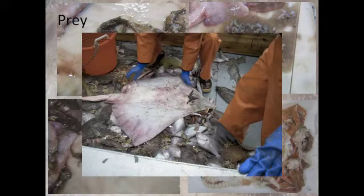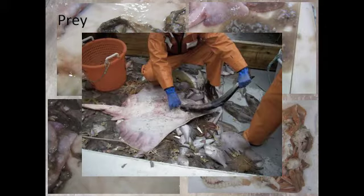Okay, what about this? I found one of these guys. What do you think is sticking out of its mouth? Yeah, it's a 2 foot long silver salmon. So who thinks that a skate can catch a 2 foot long silver salmon or a mackerel?